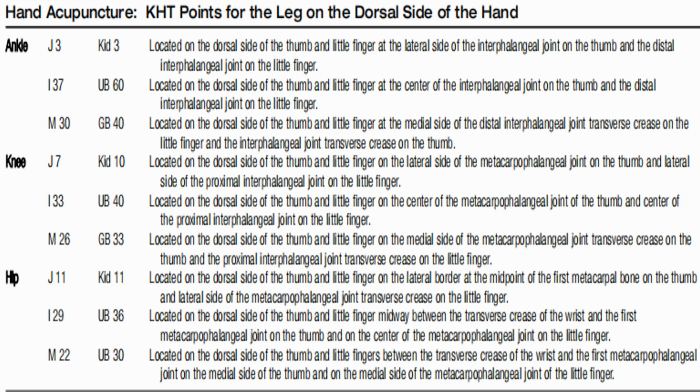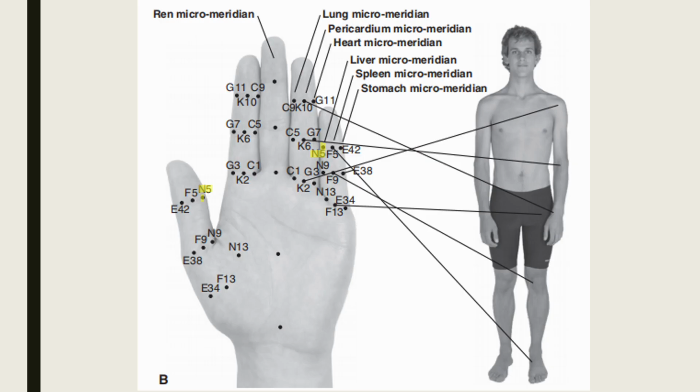Again, we have here the table featuring all the KHT points for the leg on the dorsal side of the hand. We continue with the ankle area.